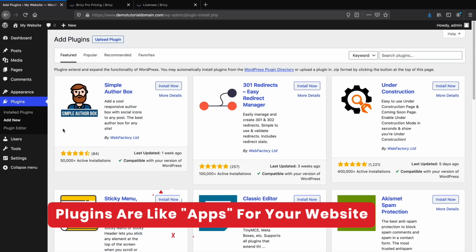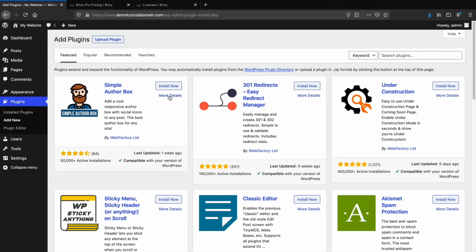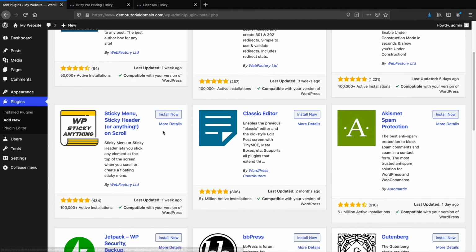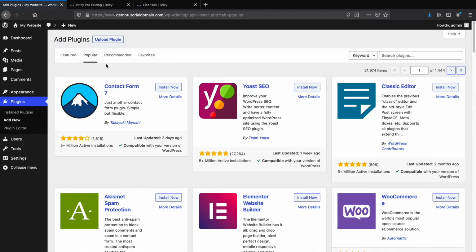So on your iPhone, or for those people who use Android, actually, I don't know, I shouldn't put Android down, but yeah, so these are just applications. So essentially everything does something different. For example, I'll just go to popular here.